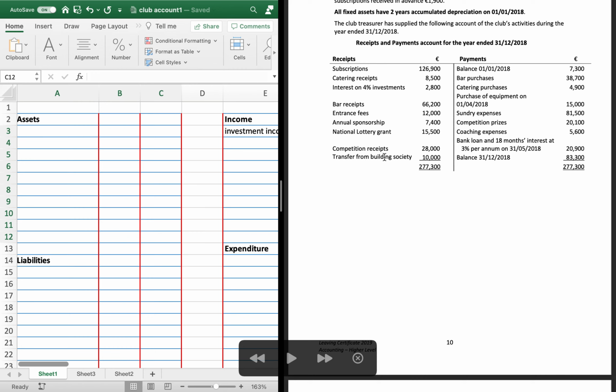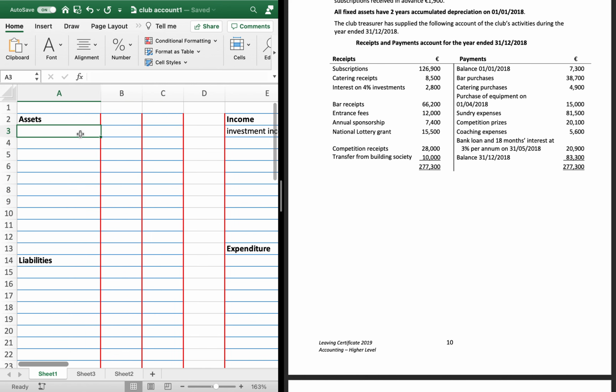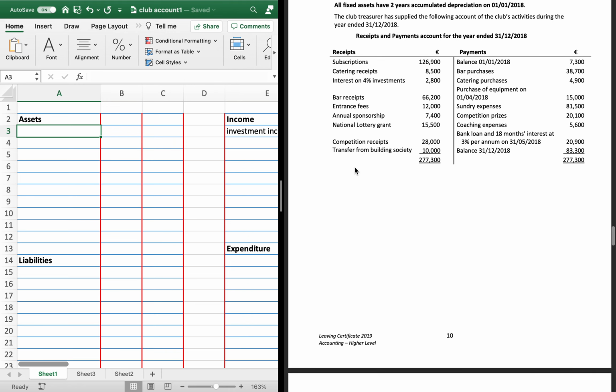All right, or you're moving money back into your bank account from your building society, which suggests you had money in the building society at the start of the year. So before, when we're doing our accounts at the start of the year, you're going to have an asset of building society. Now that's new, and I'd say that caught out an awful lot of people.